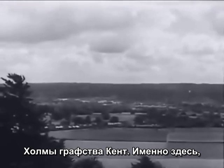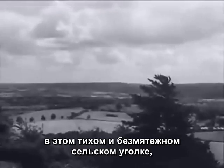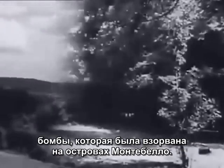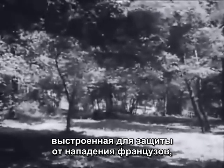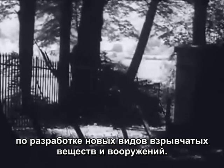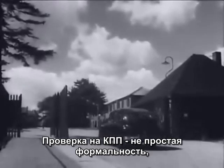It began on the rolling weald of Kent. For the Montebello bomb was designed and most of it was made in this quiet, unsuspecting countryside. Behind that screen of trees is Fort Holstead, built for defense against French invasion, now used for research into new weapons and new explosives. The guard on patrol, the check at the gate are not mere routine.